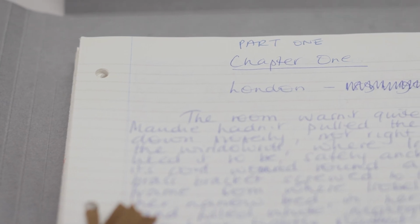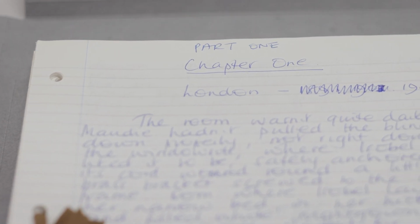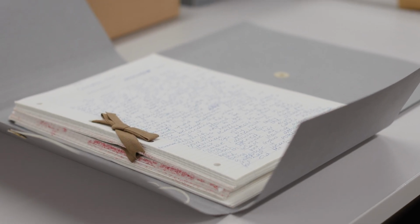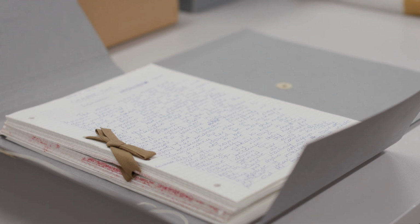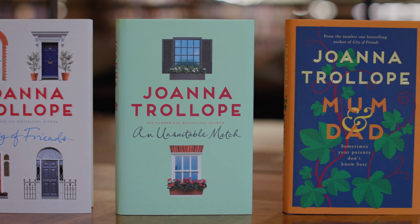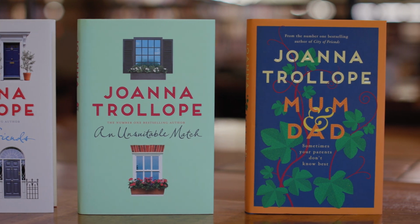Joanna Trollope is one of the most influential writers, one of the most popular writers living. To have the drafts of her work, to have her correspondence, to have the ideas that formed her literary masterpieces is of great value to us, not only for our students, but be able to share with the whole world.